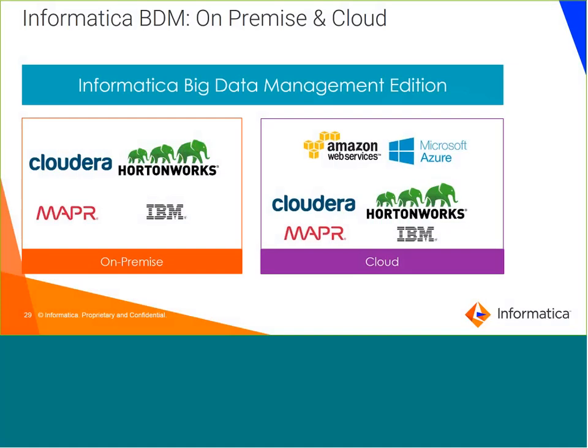journey. So you already know that Informatica BDM in our previous releases always used to support all the on-prem distributions, whether it's Cloudera, Hortonworks, MapR, or IBM BigInsights. We also support all the evolving cloud distributions, whether it's Amazon EMR or Azure HDInsight. So no matter whether you are an on-prem customer or you are in this journey of moving from on-prem to cloud, Informatica BDM can help you in that journey itself.